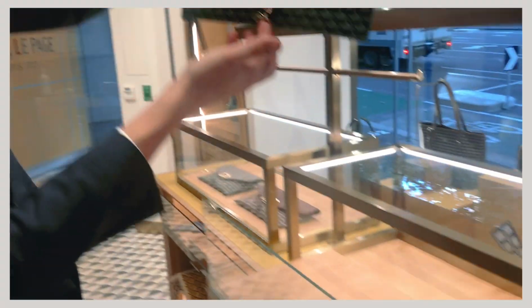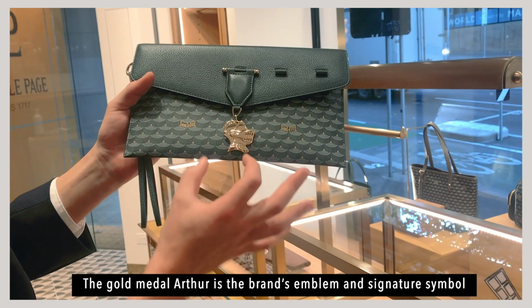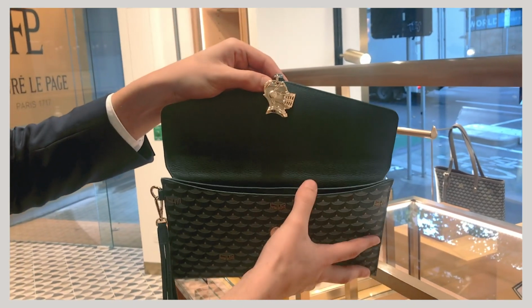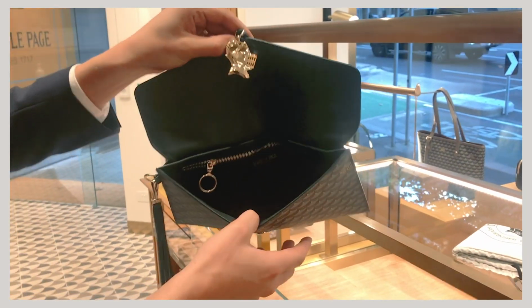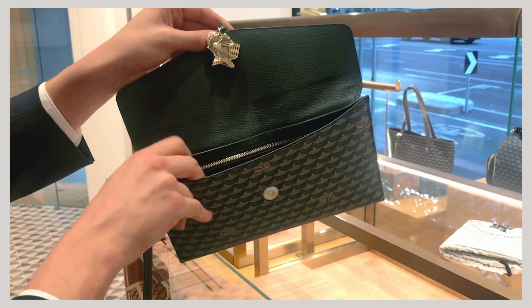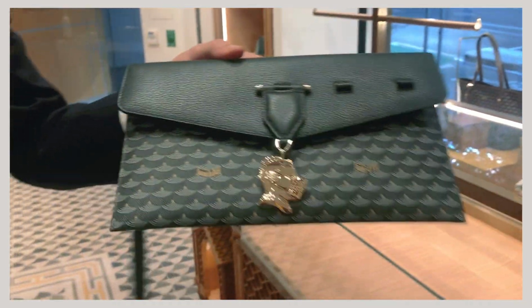Faure Le Page, which is Arthur. It's the helmet that we have in Paris, so it's like our signature. Arthur was always in Faure Le Page. And that's the envelope you can have. Nice. On the side, you also have an inside pocket with the granite pin like this. So it always remains like a weapon, but like I said, a weapon of seduction.